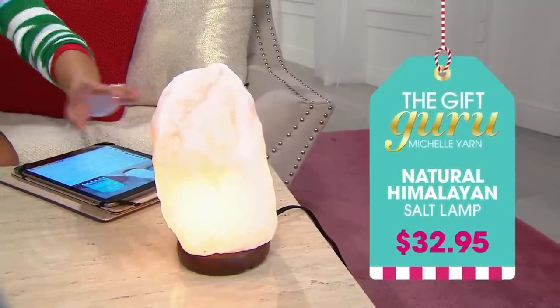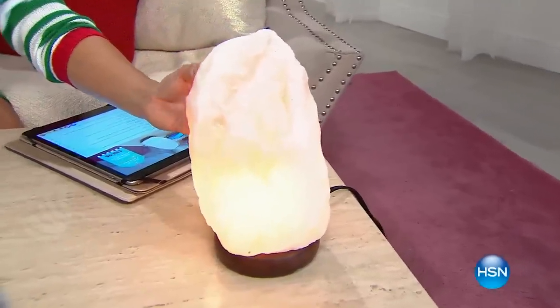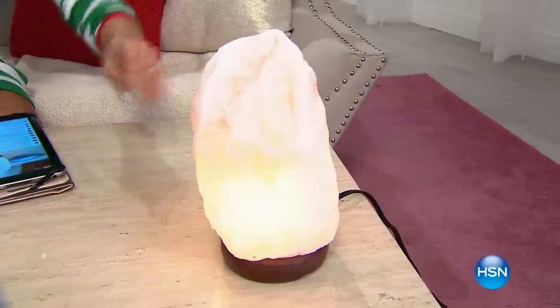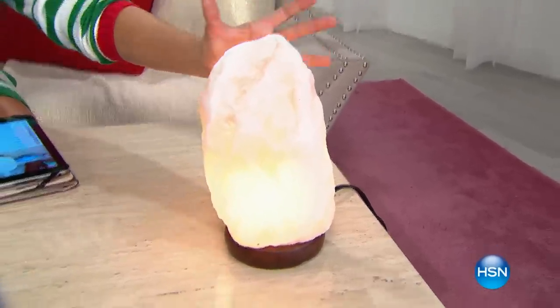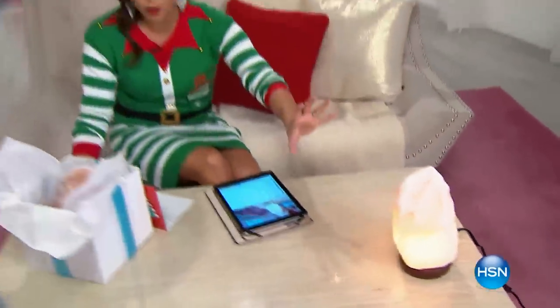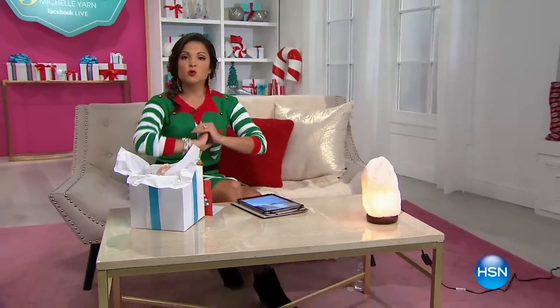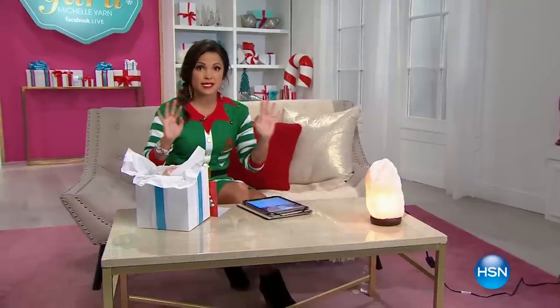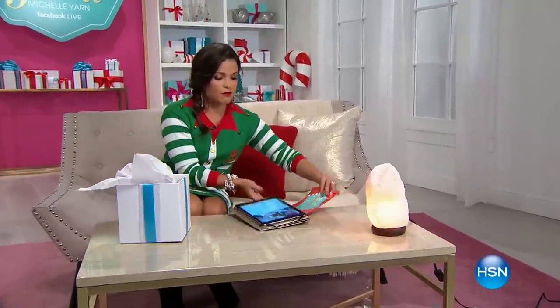So look at, first of all, it's a beautiful pink glow. It's almost like an ember. What a beautiful ambiance that would make in anyone's home. It's kind of hard to tell on this screen because it's so bright in here, but it's a beautiful pink glow. But if you look up online the benefits of Himalayan salt lamps, you will see so many amazing things that people have said about these.